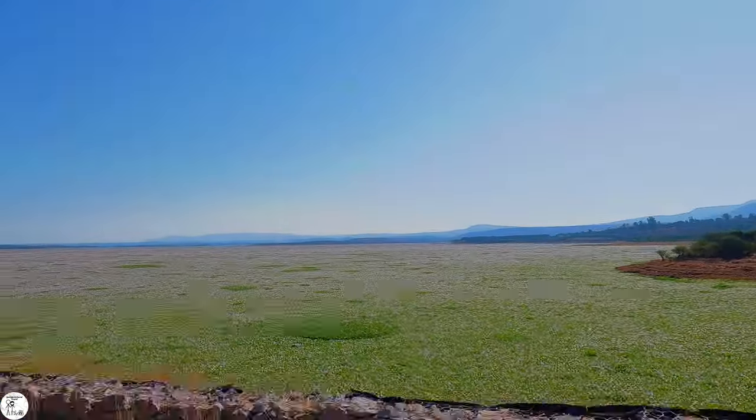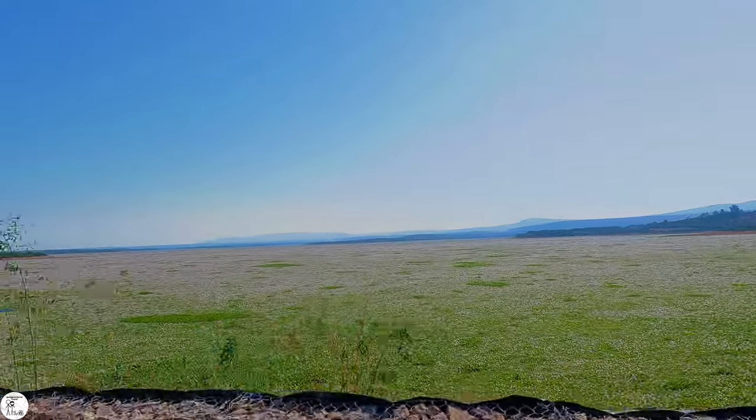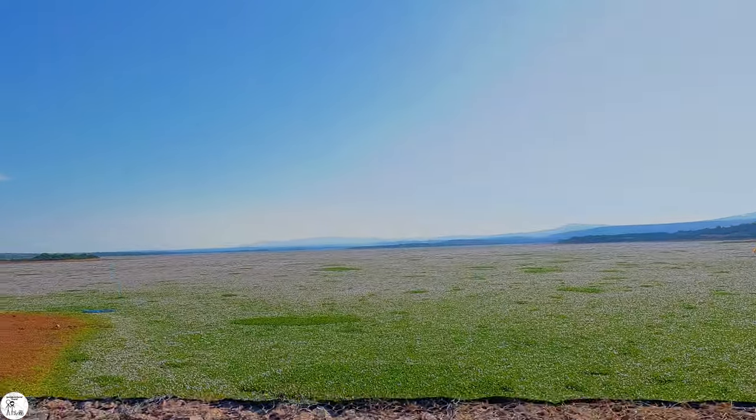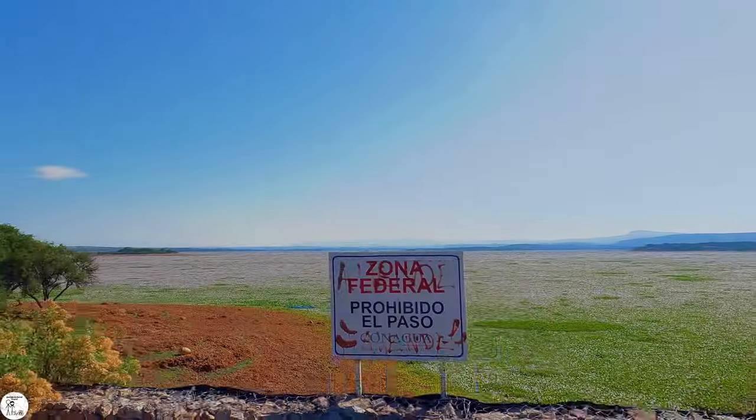Oh my gosh, it's a sea of lily pads. There's no water. It's just all lily pads. They're all bloomed purple. It's like a purple lake.